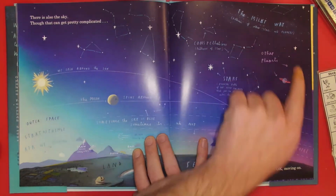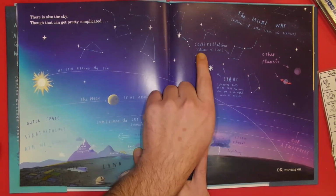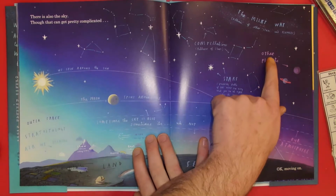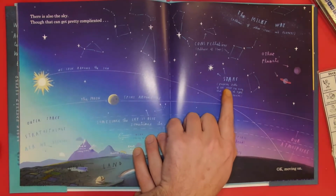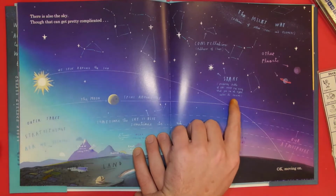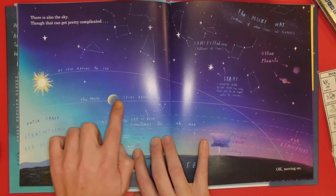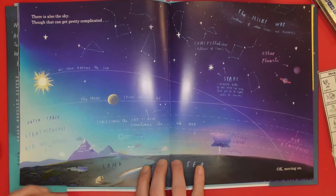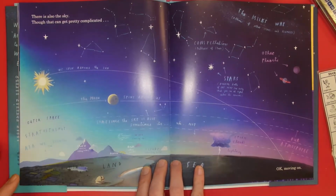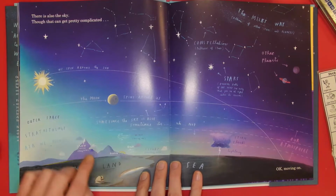The Milky Way, billions of other stars and planets, constellations, patterns of stars, other planets, stars, burning balls of gas, very far away that you see at night unless it's raining. We spin around the sun. The moon spins around us. Here are the different levels of our atmosphere: outer space, the stratosphere, the air we breathe, snow, frozen falling water.